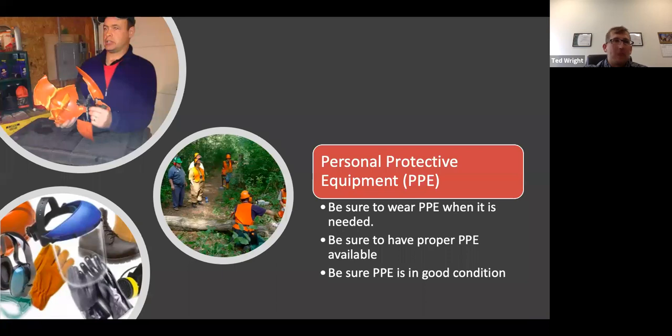And you're going to want to have gloves and work boots. You're not going to want to have somebody show up in sneakers and shorts. Okay, so have boots, have pants. Everybody's professionally dressed, and having all the personal protective equipment available, being worn, and in good condition is very important on your loss control visit.